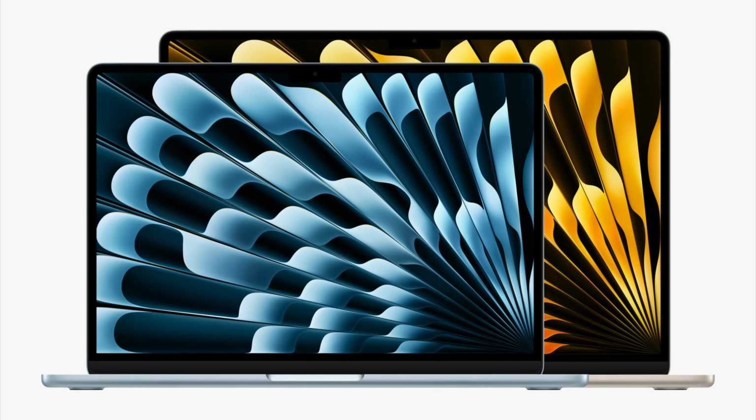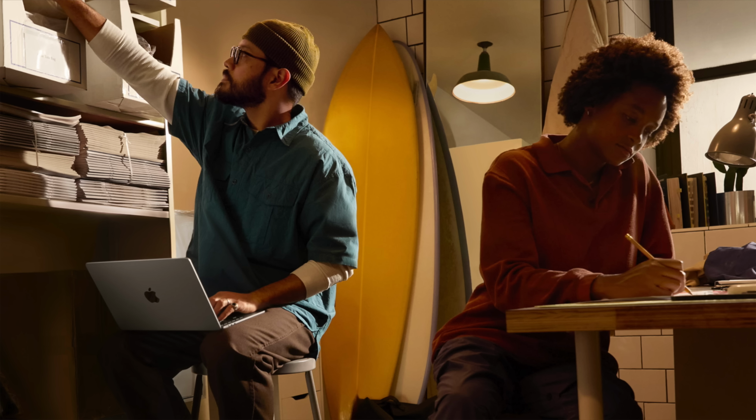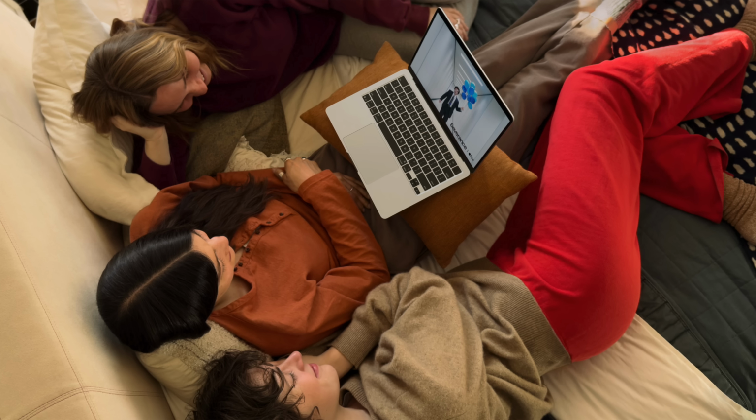Perhaps my favorite part is that we finally got a new color option available. Apple has introduced its 4000th shade of blue today with a new sky blue MacBook Air. And with that joins the midnight, starlight, and silver options. We no longer have space gray. Apple describes it as a beautiful metallic light blue that creates a dynamic gradient when light reflects off of its surface. All MacBook Air models come with a color-matching MagSafe charging cable.